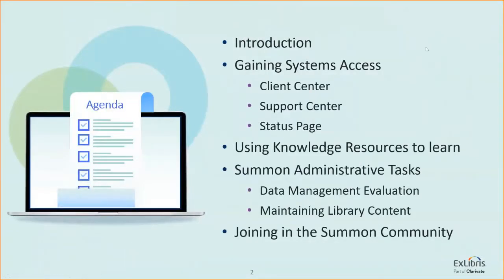So today I'll introduce myself. We'll talk a little bit about customer success. Then we'll go into the critical systems you need access to as your Summon admin, to make sure that you're set up with those to be successful long-term with Summon at your library. We're going to talk about our knowledge resources and where you can go to find resources to learn more about Summon. And then we'll talk about the two critical categories for keeping Summon working smoothly at your library.